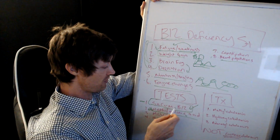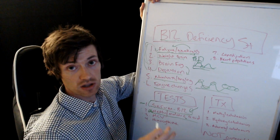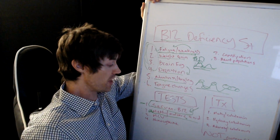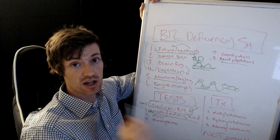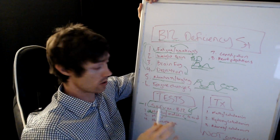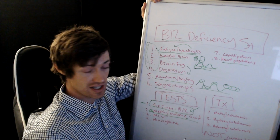So the only benefit that this value gives you is if it's low. If your serum B12 is low, then that can be helpful because you know that it's for sure low. But a medium level or even a high level is not helpful because that doesn't guarantee or mean that your B12 is normal.